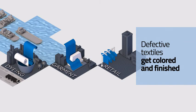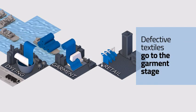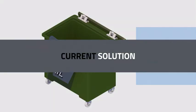Then they are dyed and finished with expensive processes. They are often missed again and sent onto final garments. Defects at this stage are more visible and identified as an issue. Final garments are thrown out because of these knitting defects, costing everyone a lot of money.